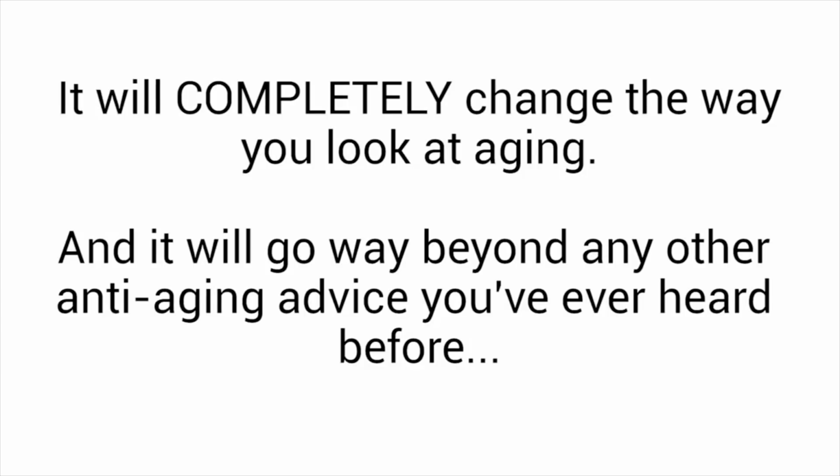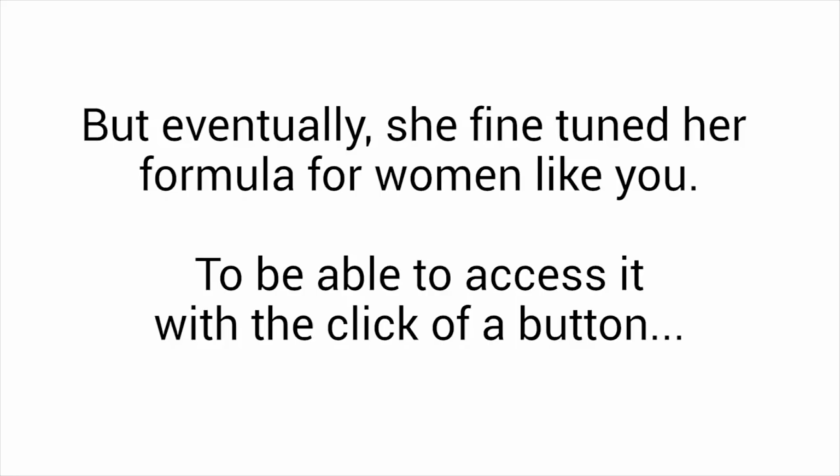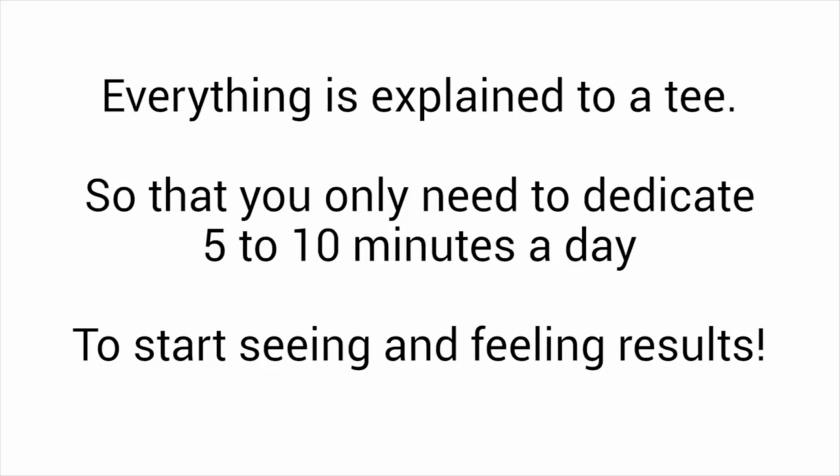You see, Fumiko took 10 years to build this formula. At first, she did it for herself because she was feeling insecure about the way she looked. But eventually, she fine-tuned her formula for women like you to be able to access it with the click of a button. Everything is explained down to a T, so that you only need to dedicate 5 to 10 minutes a day to start seeing and feeling results.